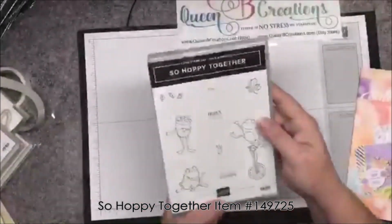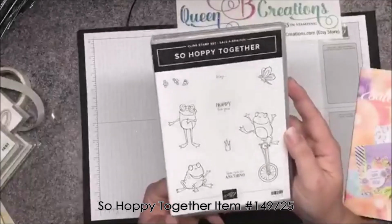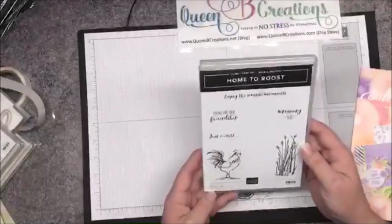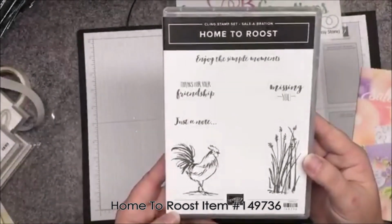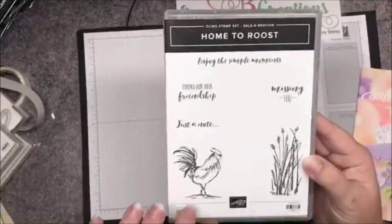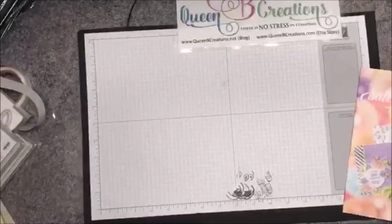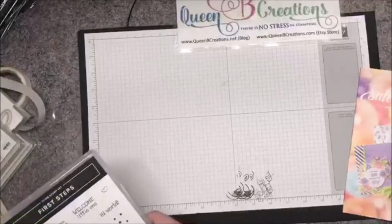This is another one. This is So Hoppy Together with some cute little frogs. Again, very springy. And Home to Roost. I come from Petaluma, California, which is very big on chickens. So I thought this was a super cute set I can use for some of my friends back home. Oh, and here's one more. And that was cling mount. So it's red rubber.